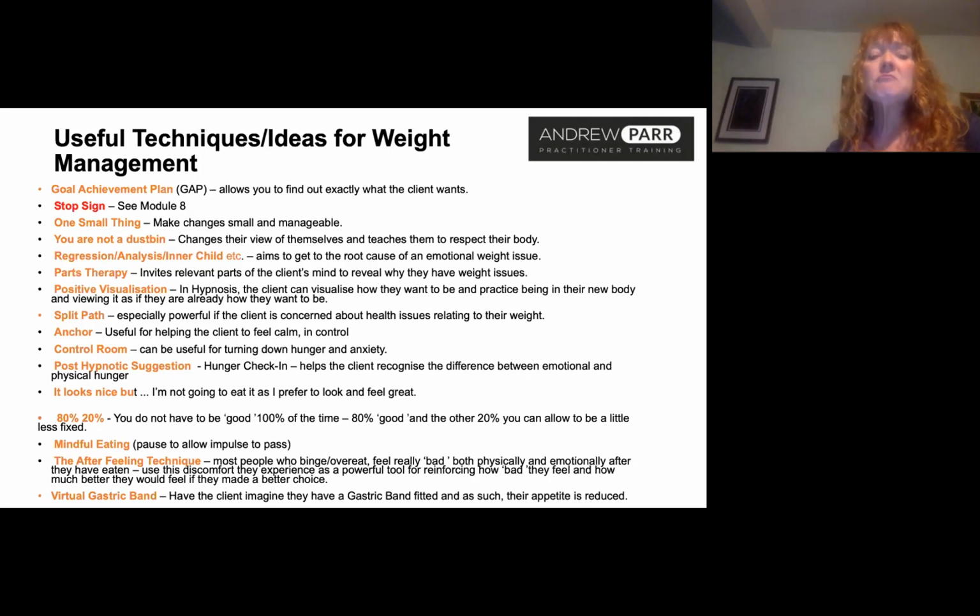The 80-20 rule, you don't have to be good all of the time. And I think this is a really, really important rule when people are trying to take one step at a time to actually get better, to know that it doesn't have to be so fixed. They don't have to get it right all of the time. You can have a bad day if you like. Mindful eating, again, a lot of that's the advice that you would get from anybody really. Just pause, eat more slowly, just really enjoy your food, things like that. So that can be really, really good.